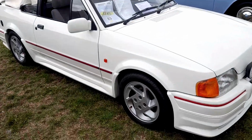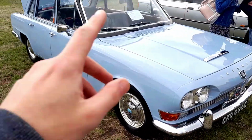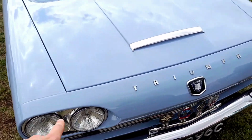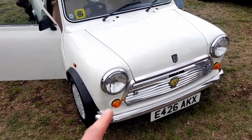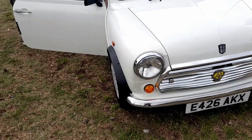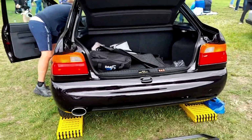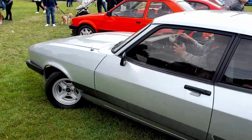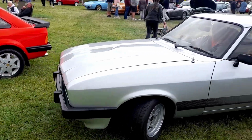XR 3i Cabriolet. Nice one. Triumph 2000 Mark 1. Yep, Mark 1, judging by the twin headlamps at the front. Mini Mayfair for sale, automatic, with very nice wheel trims. Escort RS Cosworth. Capri Litre 3S. That's such a nice soundtrack.